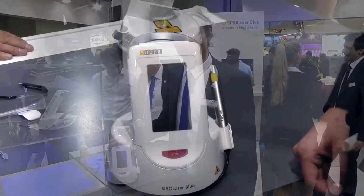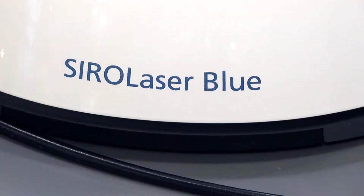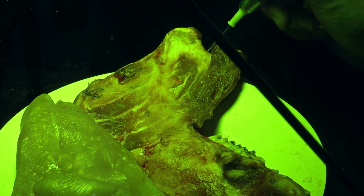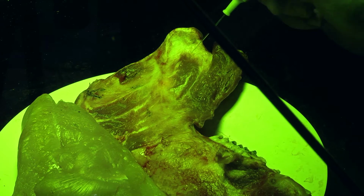I'm the responsible product manager for lasers at Sirona, and I want to introduce you to a world first, the new SIROLaser Blue. The SIROLaser Blue is the first dental diode laser which has a blue diode in it. And I want to show you now what this blue diode means. The special thing of the SIROLaser Blue is that it cuts without direct contact from the fiber tip to the tissue. It's the so-called non-contact mode.